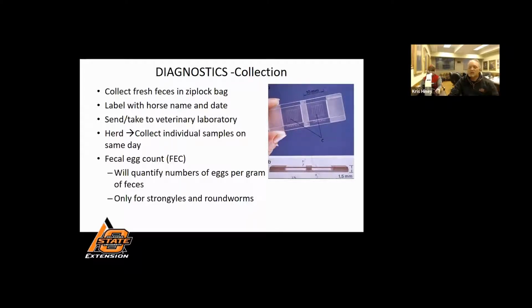Most of the strategies and practices are, if you want to determine what kind of parasites you have, the first thing you need to do is take a manure sample to your veterinarian, and they can do a fecal egg count and then do some more diagnostics to determine what kind of internal parasites you're dealing with. But for the majority of what you're going to be dealing with, it's roundworms. In certain cases, you can have other kinds of worms.